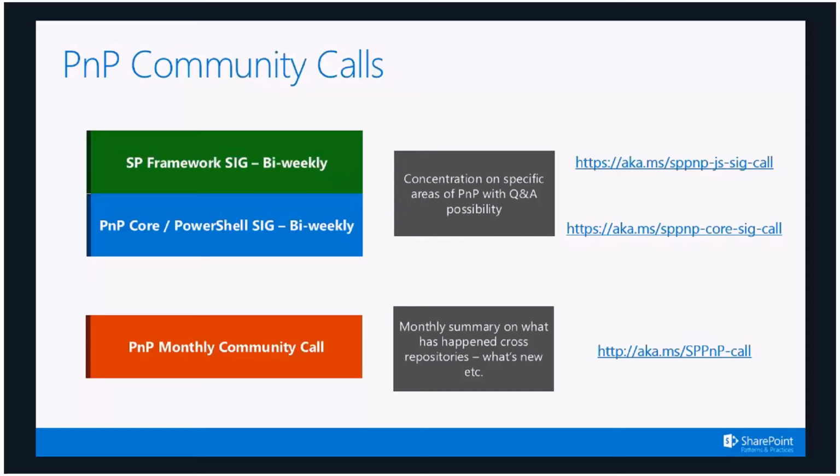And the third one is the PnP Monthly Community Call, which is more about us telling what has happened within the last month. So going through all of the individual changes across repositories and the guidance, MSDN pages, whatever, in a one hour call, including demos as well. The whole point is that you'll have a summary of what has happened, and we'll demonstrate the new capabilities which have been released as part of the latest release of PnP.